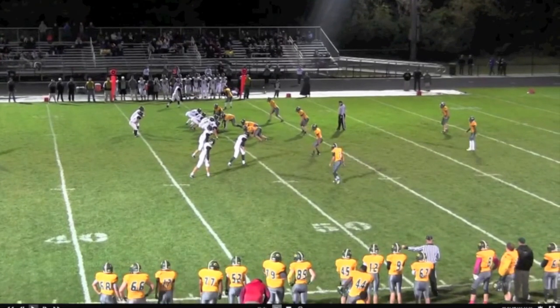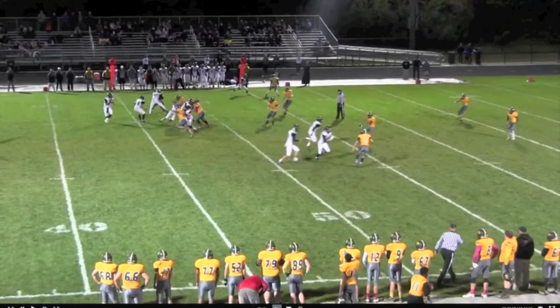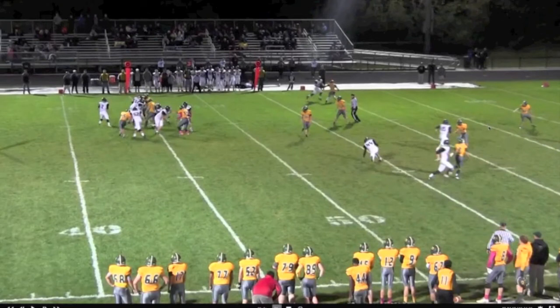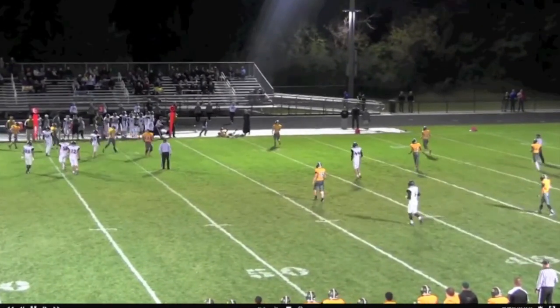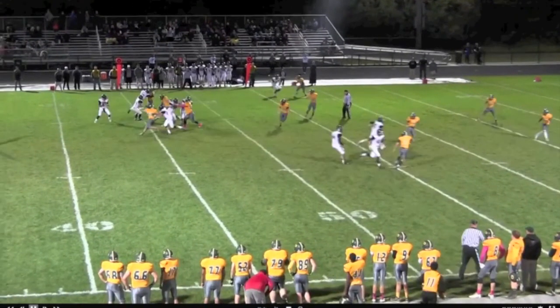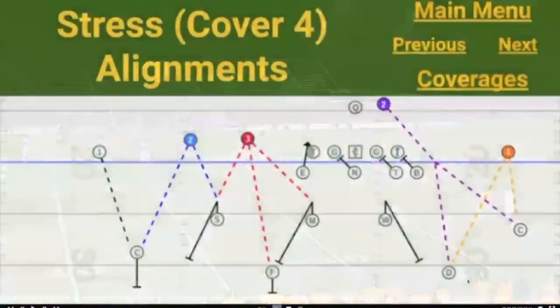Here we go. We've got another snag. Outside linebacker is working to carry the vertical. Does a decent job with it. Should keep inside leverage. Our safety, Zane, is doing a good job of making sure he defends the post. And then they throw it to the single receiver side. So the matchup over here doesn't end up mattering. And good job by our corner over on that side as well.